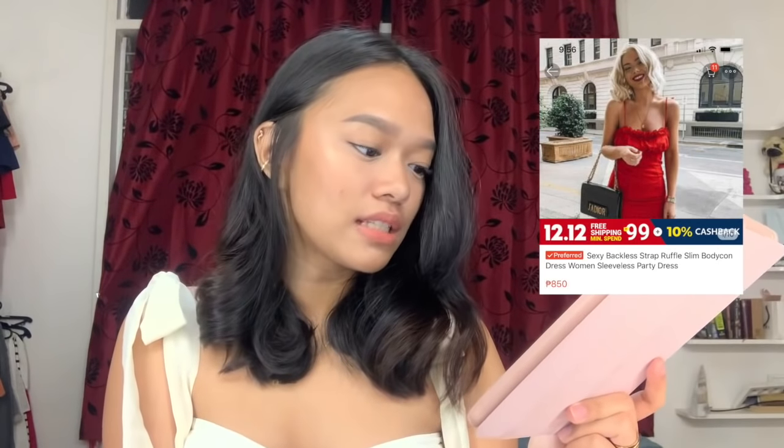This is actually a really, really cute dress. It's the sexy backless strap, ruffle slim bodycon dress from a sleeveless party dress. So this one is actually in a medium. I got it specifically in a medium because I checked their size chart and medyo iba yung size chart nila. So make sure you check it. Kasi for every item, medyo magkaiba. So make sure you just do that, just to be sure.